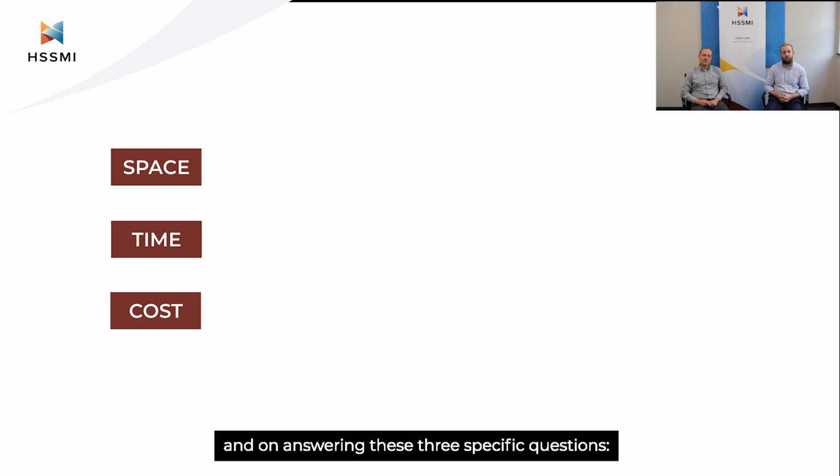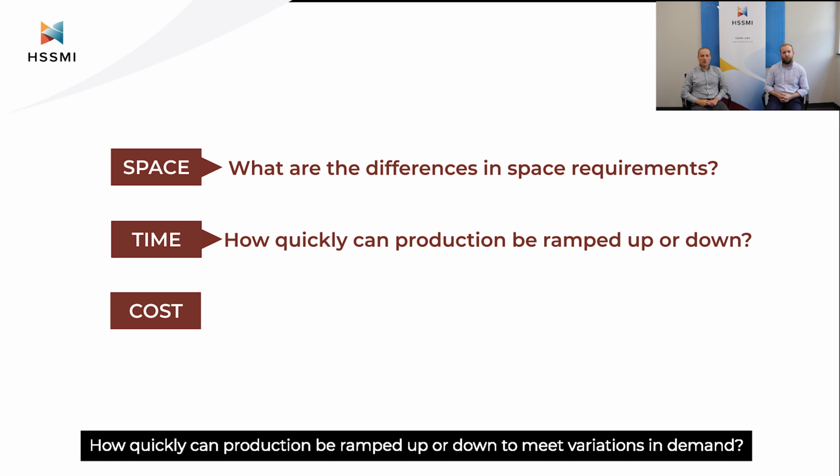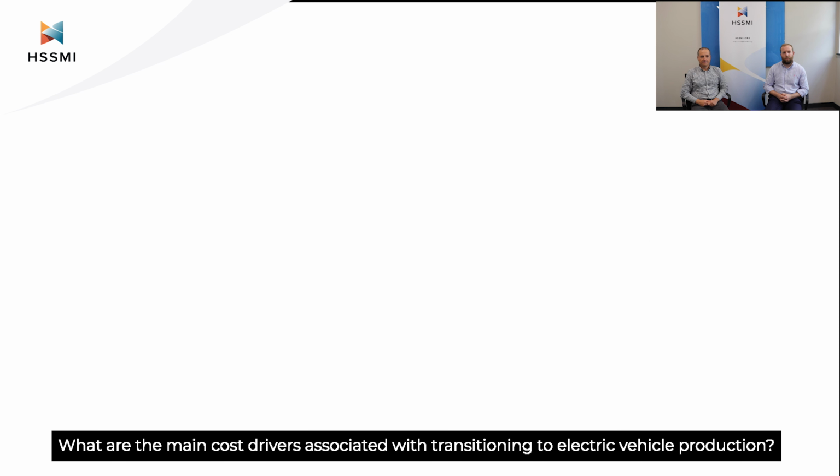And on answering these three specific questions: what are the differences in space requirements to produce EDUs as compared to ICE vehicles? How quickly can production be ramped up or down to meet variations in demand? What are the main cost drivers associated with transitioning to electric vehicle production?